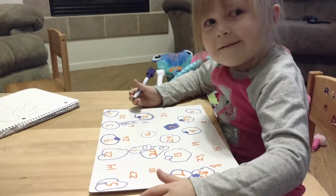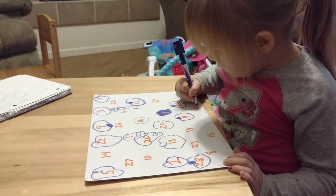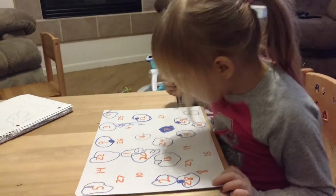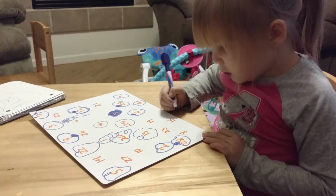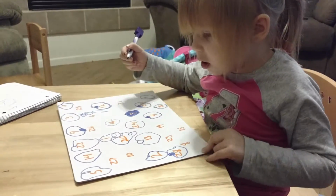Circle number 8. Actually, I said 18. Circle number 18. Nope, just circle. But what about the heart? I'm not going to let you do a heart until you circle like you're supposed to. Find number 14. 14. Now I'm circling. Now thank you.